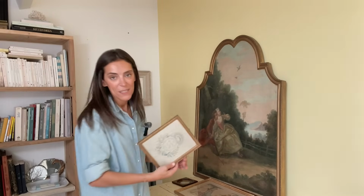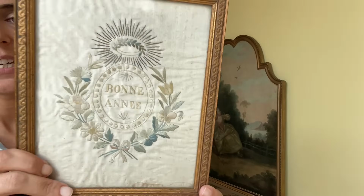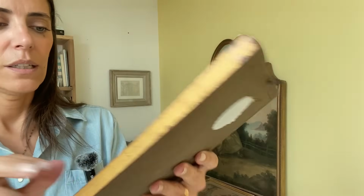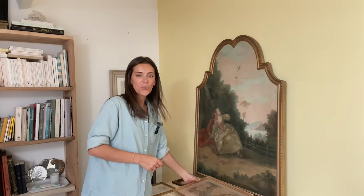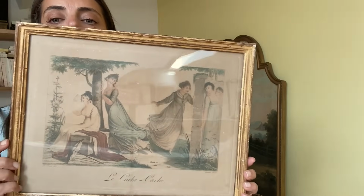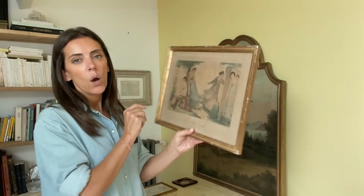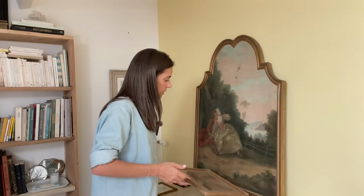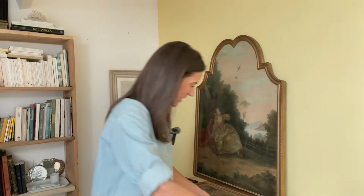And yeah, this piece is pretty cool. It's a silk thread embroidery, and it says Happy New Year. So it's going to be Happy New Year all year round. I think you saw this piece in a previous video, that little neoclassical gravure. I really, really like it, and I love the frame, and I've realized that what works very well on that yellow is that sort of aged gold. So I'm trying to source more of that to fill up the rest of the wall, which is quite long.